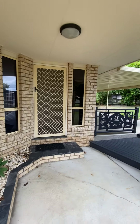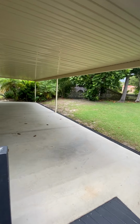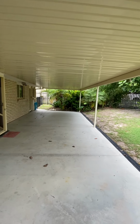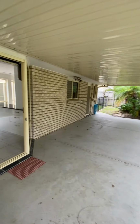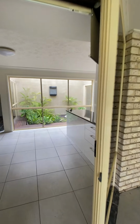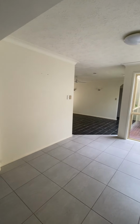This is the front door, and beside the front door, I've got these steps to the patio area. This space is 9.8 metres by 3.4 metres. The dining area is 2.9 metres by 3.5 metres.